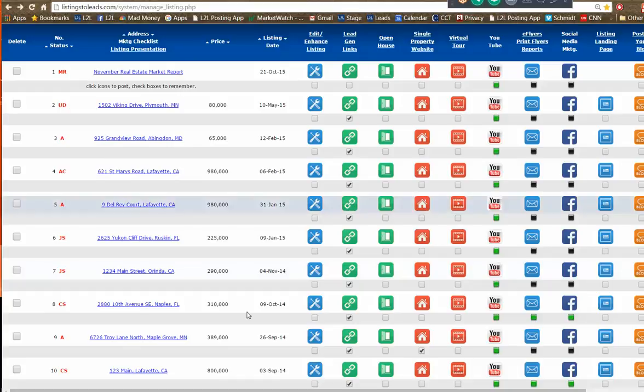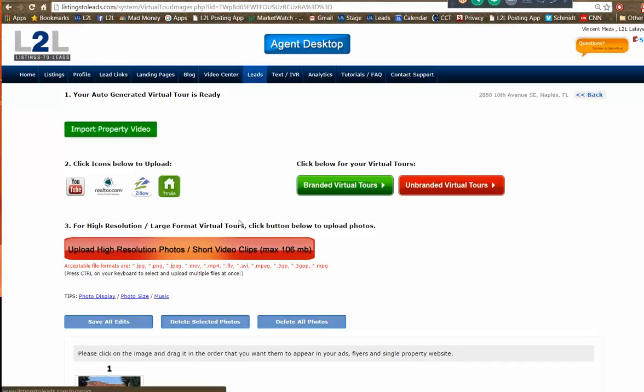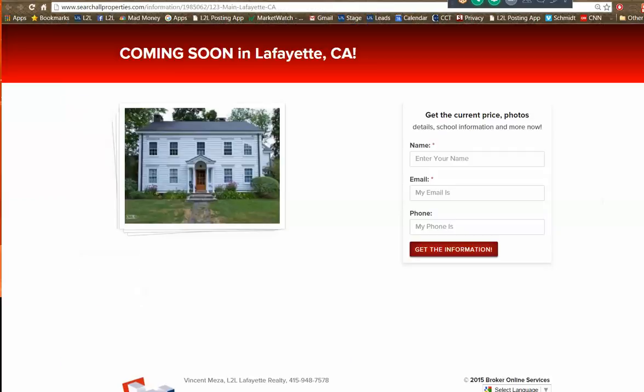I go over here to my, and this is a little convoluted, we're going to hopefully change this real soon, but you click on the virtual tour button, and on the virtual tour button is a big weird red button, upload a high res picture. You can see here that I've uploaded an image, and then I check the little radio button that says listing landing page, and I click Save All Edits. And that makes our default page that has one little picture look like this.